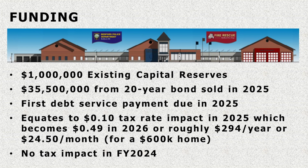The first debt service payment made in 2025 would be for interest only and equates to a 10-cent tax rate impact at today's values, or roughly $60 for the year for someone with a $600,000 home. In 2026, the first full debt service payment equates to 49 cents on the tax rate, or $294 for the year, or approximately 80 cents a day for the same home. The tax rate impact goes down by 1 cent each year until the bond is paid off in 2044. Funding the project in this way would also mean there is no tax rate impact in 2024.